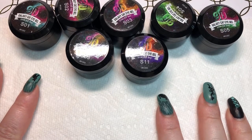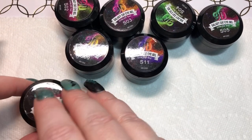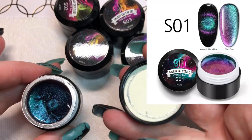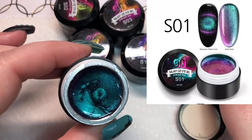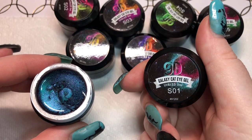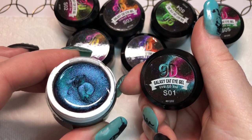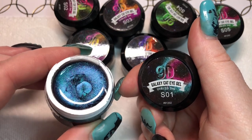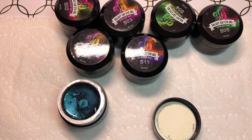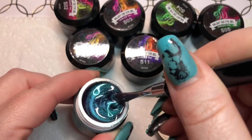Okay, I finally got them all open. So we're gonna start with number one. One thing I noticed right away is that they are definitely more consistently full. Let's see if we can see the color shift. So this one, it looks like it's supposed to be a turquoise to a pinky color, but it looks more like a green, blue, purple to me. So let's give it a stir. Oh, there's the pink. You can see it when I stir it.